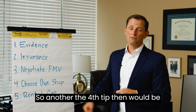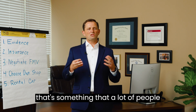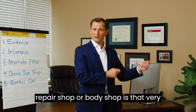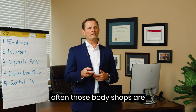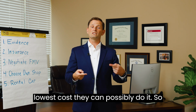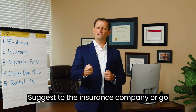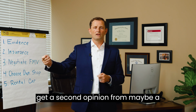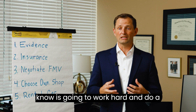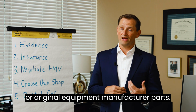So the fourth tip then would be actually to choose your own shop when it comes to repairing your vehicle. Now that's something that a lot of people don't think about, but the problem with going with the insurance company's chosen repair shop or body shop is that very often those body shops are incentivized by the insurance company to turn your vehicle around quick and at the lowest cost they can possibly do it. So especially if you have a newer vehicle, suggest to the insurance company or go get a second opinion from maybe a new dealership or body shop that you know is going to work hard and do a complete job on your vehicle.